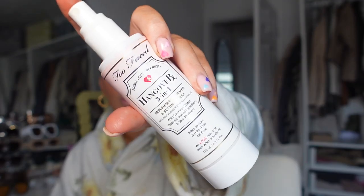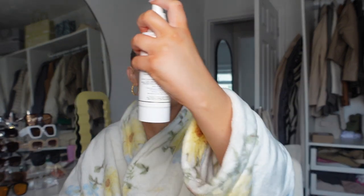I'm then just gonna go over with the hangover 3-in-1. I find the key to my makeup looking glowy and healthy is a spray, so I'm just gonna douse it in that and then let it settle.